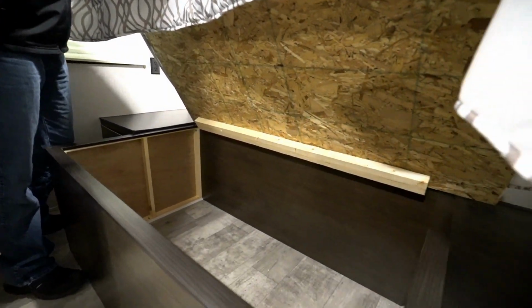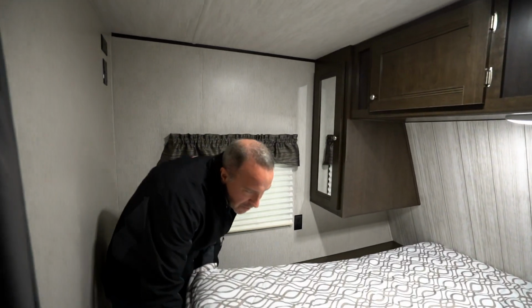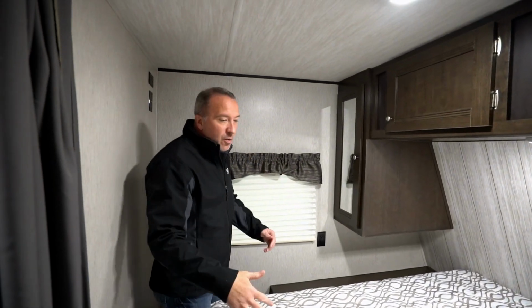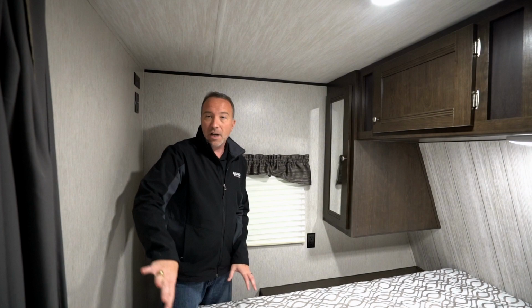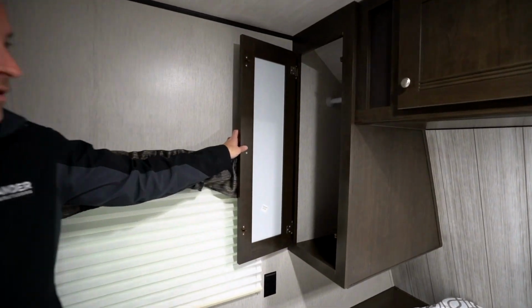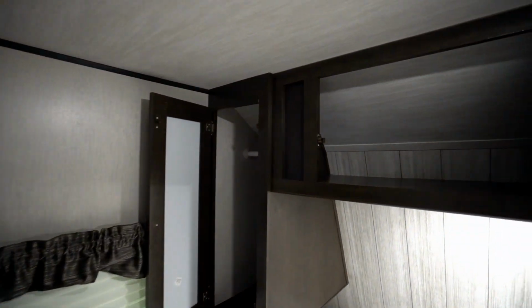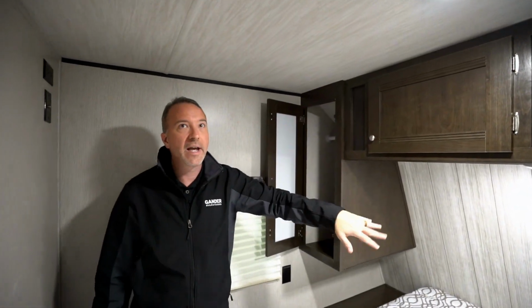So if that's where you want to put your backpacks, your hiking boots, some of your fishing equipment or hunting equipment, you got storage space not only under the trailer, but under the dinette, under the master bed here. And we continue with wardrobe space there for your clothes, extra large storage up above, and you got the LED lights both here and under there.